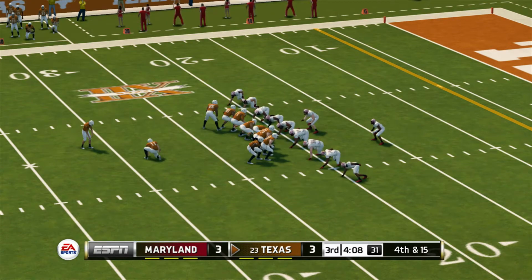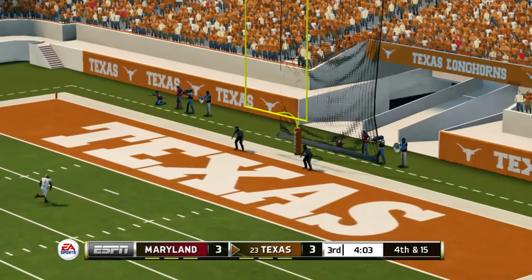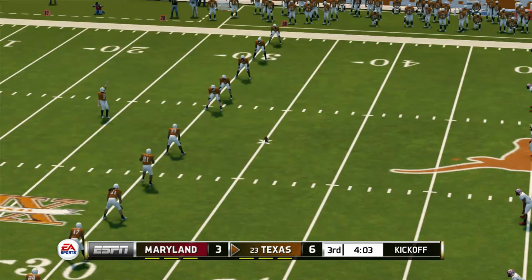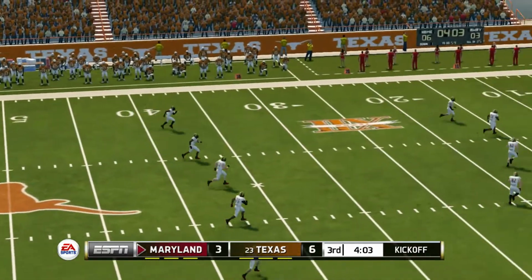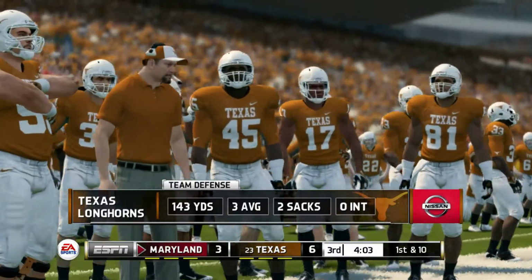Texas is looking to go up by three. The kick is up, and they tack on 3 points. They line up to kick this one away. And he got all of this one. Great kick. This one's going to be down in the end zone for a touchback.